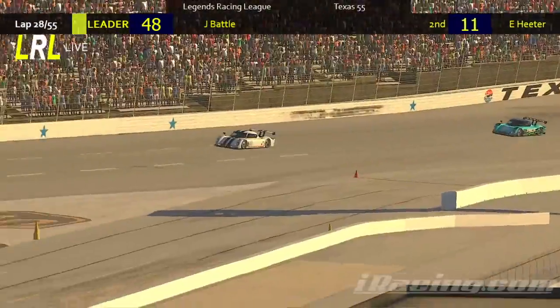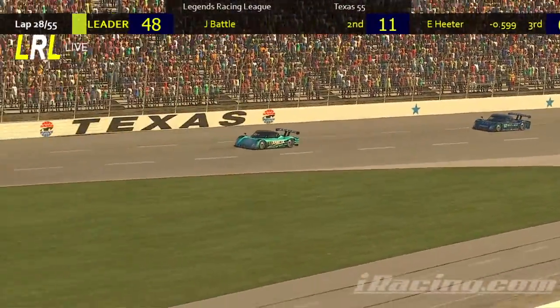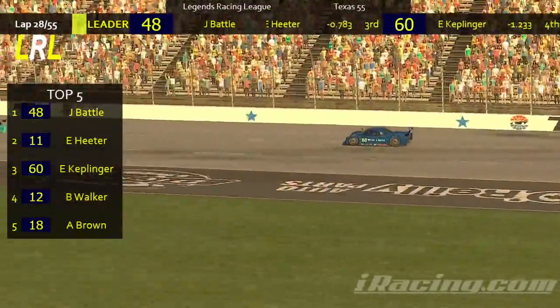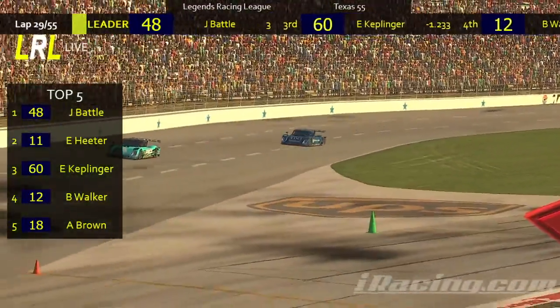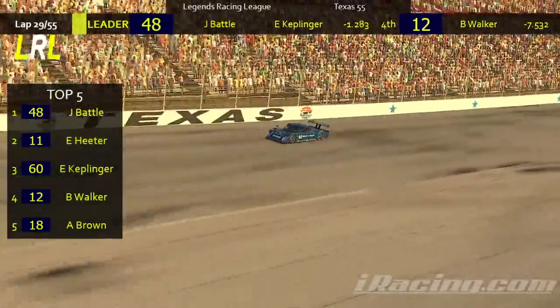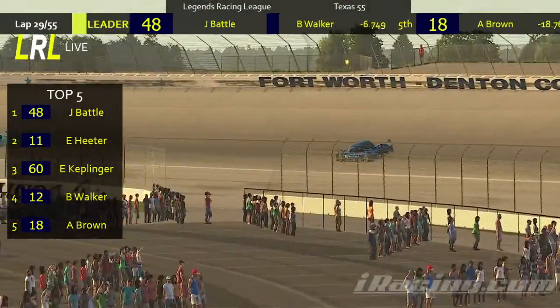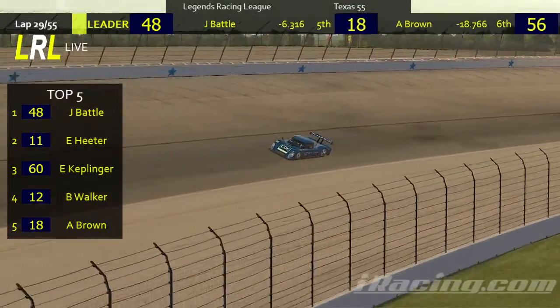As Jalen Battle gets the stage win there, Heater second and Keplinger third, as we take a quick look at our stage top 5, like I said: Jalen Battle, Eric Heater, Eric Keplinger, Benjamin Walker, and Aaron Brown rounding out our top 5. We're going to take a quick break and we'll be right back before the green flag.